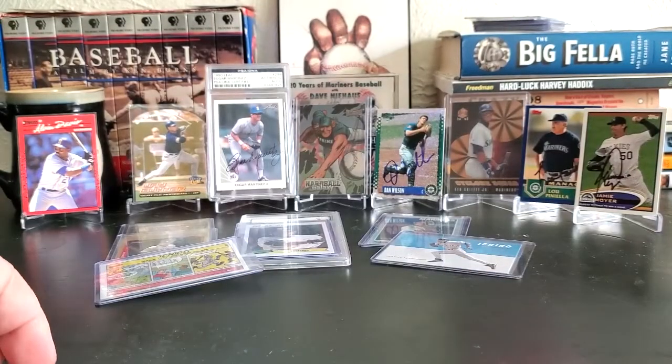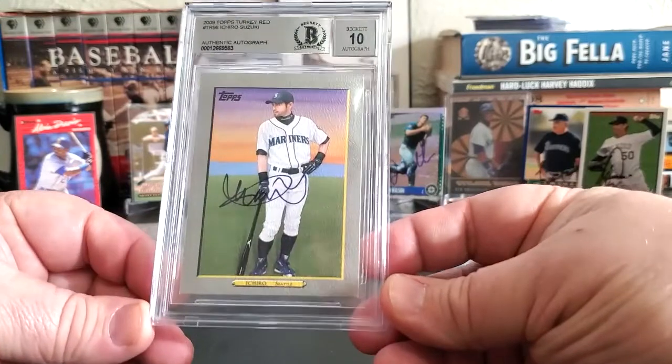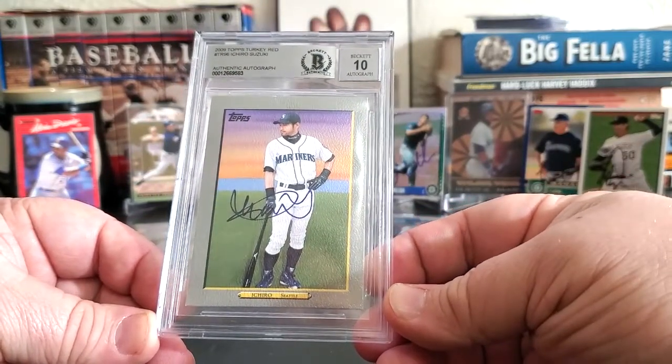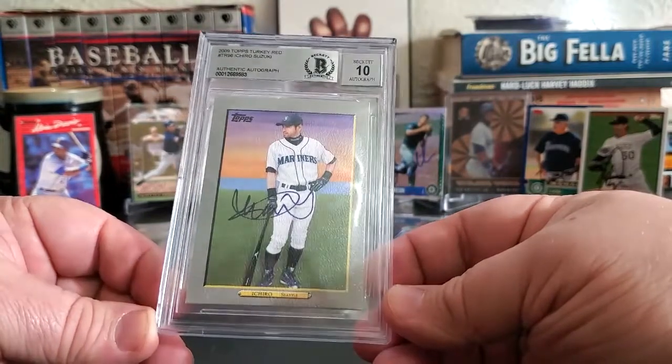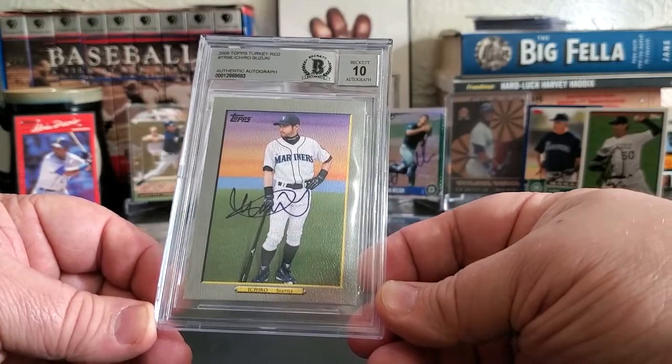And you knew I had to pull out the big gun, my biggest purchase this year, easily. Well, not easily. Well, let's not go there. But this is the coolest thing I've really bought in a long time. The 2009 Turkey Red from Mill Creek Sports Cards. I like buying from there because I get it usually less than 48 hours later because it's so close.